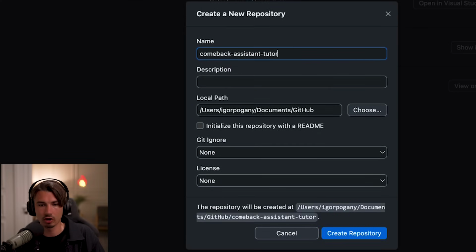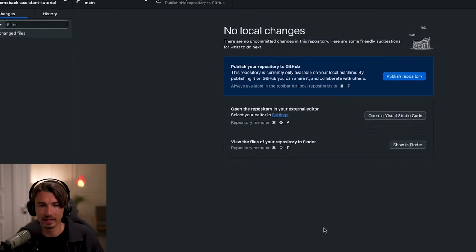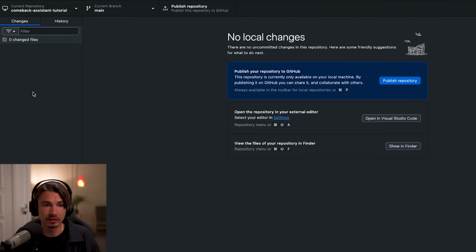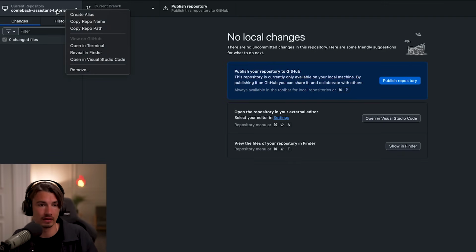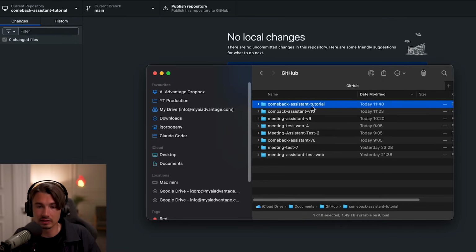And I will call this one the Comeback Assistant Tutorial. I'll just copy this over to the description because why not? And I'll create this repository. And I have a brand new folder that is created on my local drive. I can right click this and say reveal in Finder to reveal it. So as you can see in my GitHub folder, there's just a brand new folder.